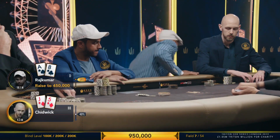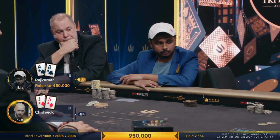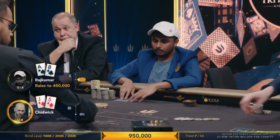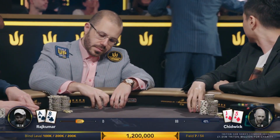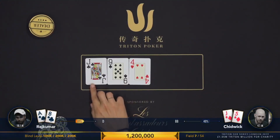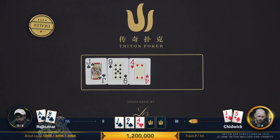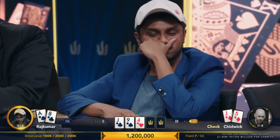We see Rajkumar making a standard opening to 450k with ace-8 offsuit, and Chidwick will defend here with Jack-5, which is also pretty standard. He would probably, with his chip stack, reshove almost all his aces and a lot of his Broadway hands, just so you have that in mind for the hand.